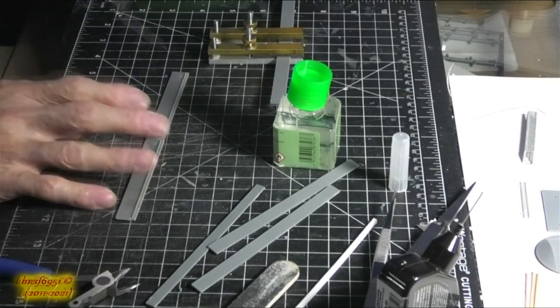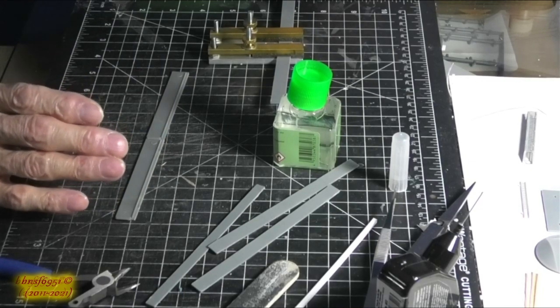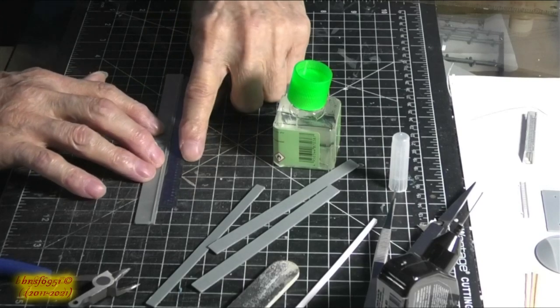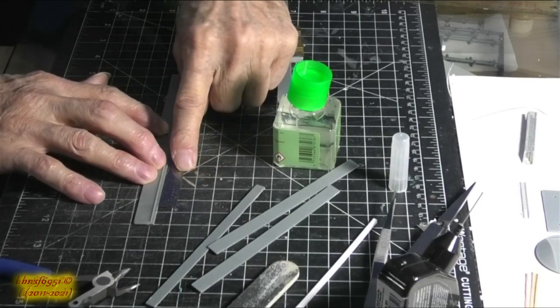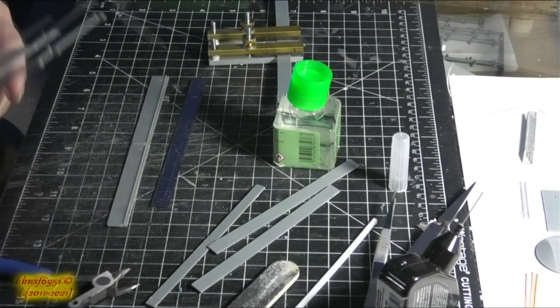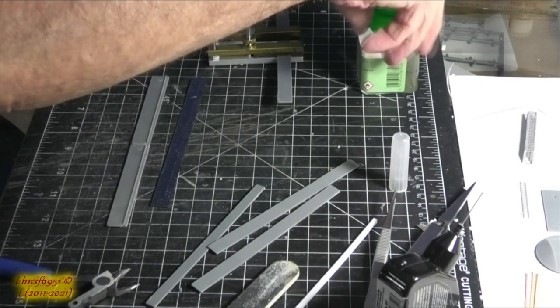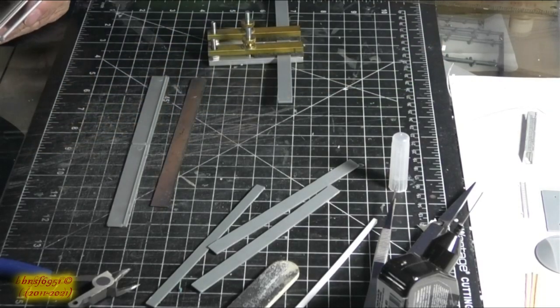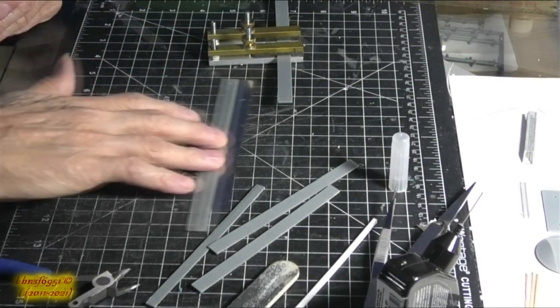Now, something that you can do is put a straight edge up against there and just make sure that it is straight. Oops. And that looks good. And now we'll go ahead and cut the other one off. Close that up so I don't knock it over. Push that out of the way.